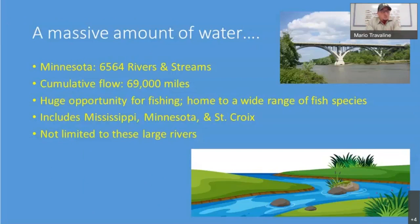It means it's a huge opportunity for fishing, and rivers and streams are home to a wide range of fish species. When you're talking about cold water streams, it's anything from trout, to more warm water streams and rivers that have the state fish, walleye, white crappie, smallmouth bass, things like gar that you don't see every day in the lakes. There's a lot of different fish species, and a big opportunity to get to those species if you're comfortable with fishing on rivers.